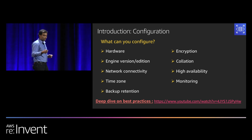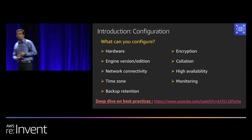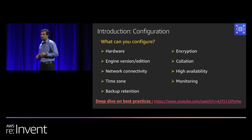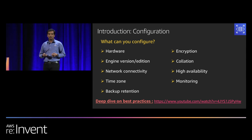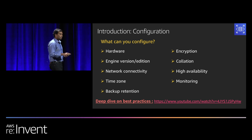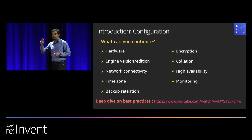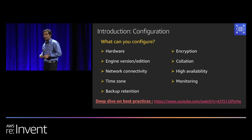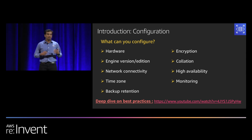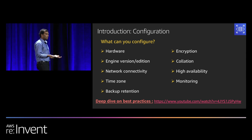Things like the time zone, how long you want your backups to be retained, whether you want your data to be encrypted or not, and what collation you want the SQL Server instance to be running in, again, are all configurations that you can change. If you want, and we recommend doing this for your production and critical workloads, there is a simple checkbox that lets you enable high availability. And when you do that, we set up a database across multiple availability zones.